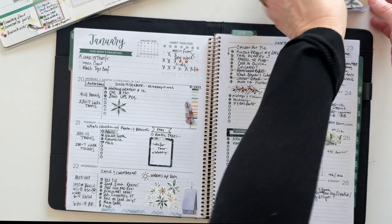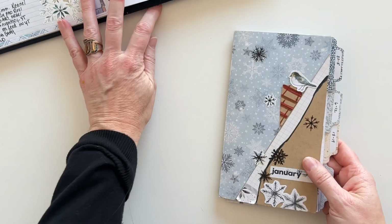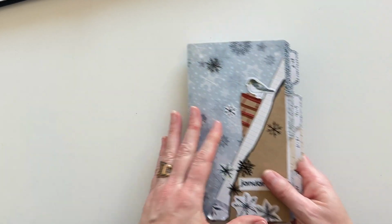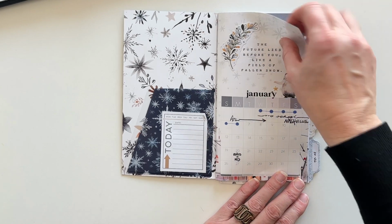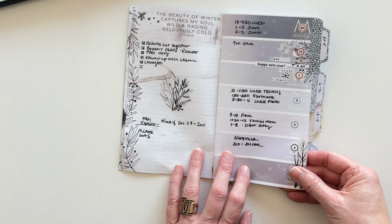I also have my Cocoa Daisy. And this is a traveler's notebook size notebook. I've made the cover again. If you're interested in seeing some of my creative things when it comes to using Cocoa Daisy supplies, this was really fun and easy to put together. So I've got my flip through here. Let's just check out how I did it.